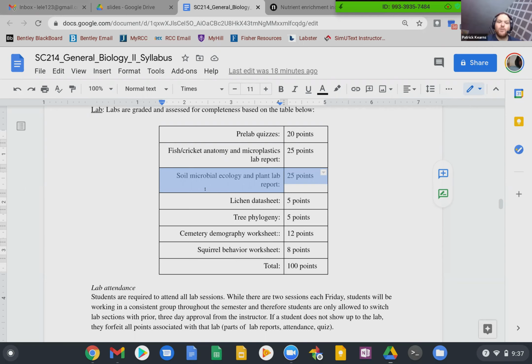And this is the soil microbial ecology and plant lab report. So this lab, I think it's pretty cool. I'm going to provide you a soil from my backyard, from different environmental conditions. You're going to isolate microorganisms and see how those microorganisms influence the growth of plants. In addition, you're going to see how the underlying chemistry of that soil influences the growth of plants and the biology of plants.